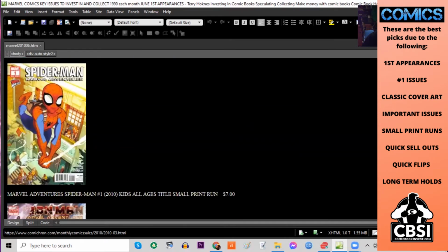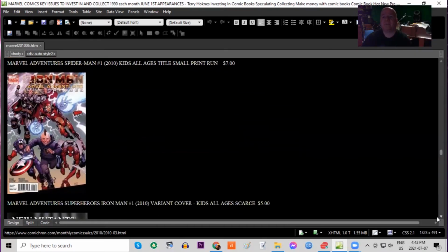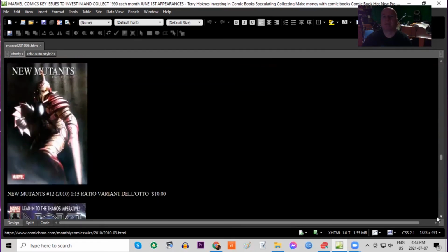Marvel Adventure Spider-Man #1. This is a kids all ages title, very small print run, pretty cool cover, and it's only $7 if you can find one. Marvel Adventure Superheroes Iron Man #1. This is the variant cover, another all ages title. So again, the print run will be very small, most likely under 10,000 copies. And this is the variant cover, so it could be less than that. $5.